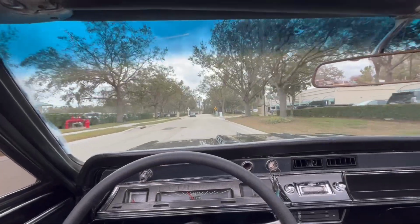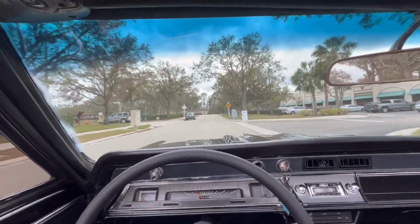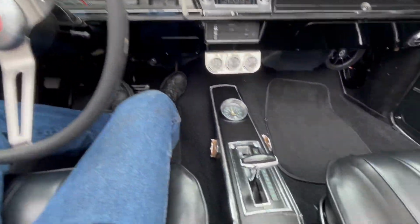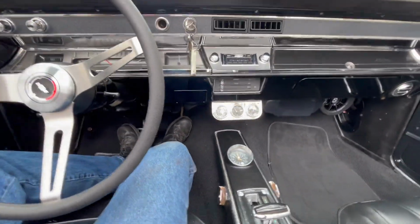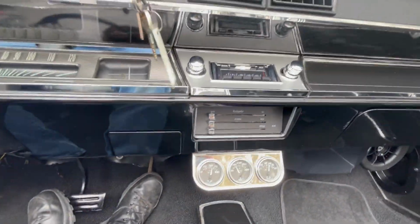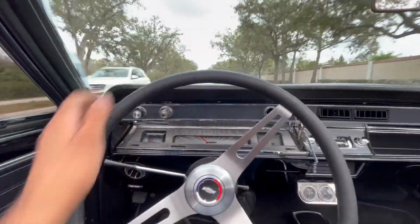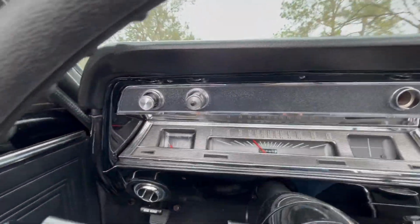I do want to mention that it is a manual top, not a power top, just to tell the folks out there in the audience. Moving on to the inside now, as you can see, it is an automatic on the floor, having the appropriate 66 Chevelle console. As you see, they added some aftermarket gauges to make it more accurate. Other than that, you got the 3-spoke aftermarket steering wheel, stock speedometer, and gas gauge.